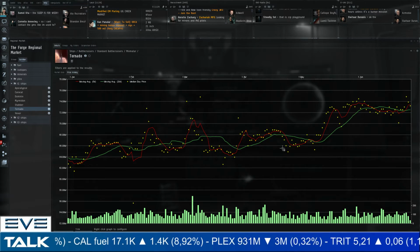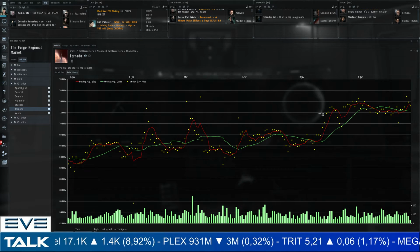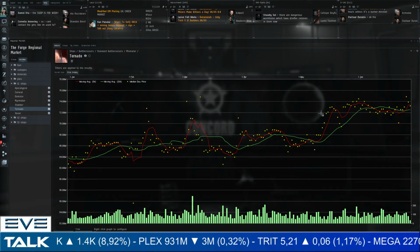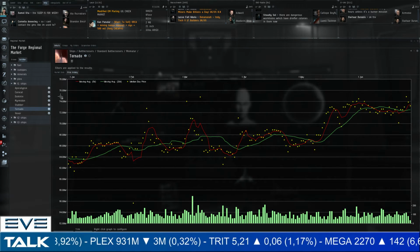So this one has clearly had an impact, and the Tornado, it's right there. Maybe it really needs a lot of Megacyte and Zydrine historically already. Doubling the amount needed could cause this jump up in price. It's a possibility, I think.